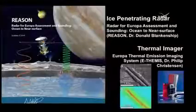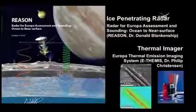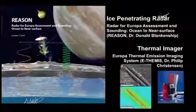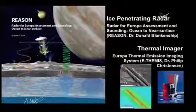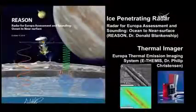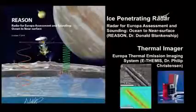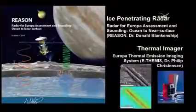The other instrument you see on this slide is what we call the thermal imager. This is our heat detector. This is important because if there's activity going on the surface of Europa, that activity is associated with heat. That's what's powering the engine that's operating here. So finding the relatively hot spots can help us understand where and how Europa's surface is active.